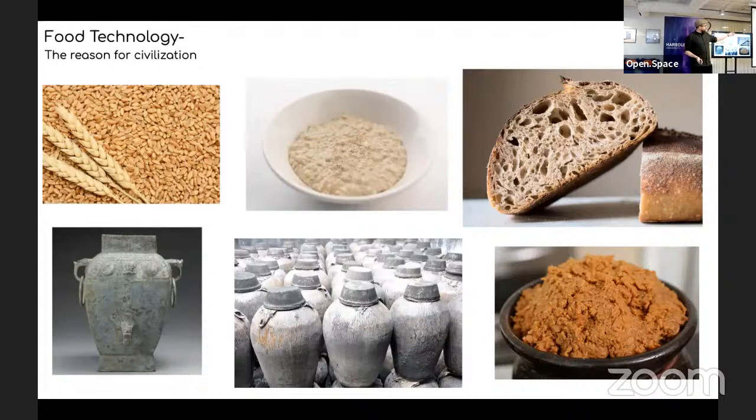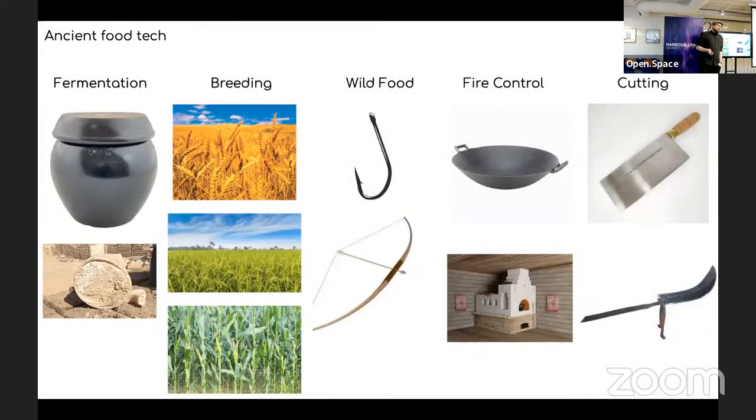This is the basic example of ancient food technology going a long time back. Fermentation is the oldest food technology. This is a wheel of cheese that was discovered in Egypt. It's 5,000 years old and they didn't eat it. This is a fermentation vessel that's basically remained unchanged for years and years in Korea.